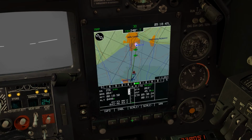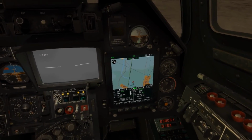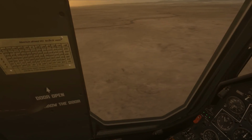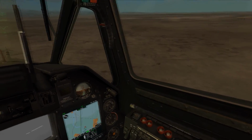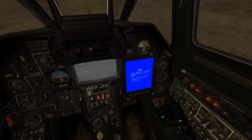At this point, I realize that there's too many errors in the system to be accurate, so considering I can no longer trust it, I rely on the PVI 800 for navigation. And, well, we can see it Bluescreens again.